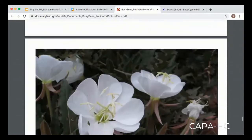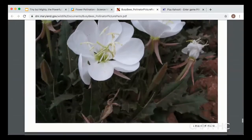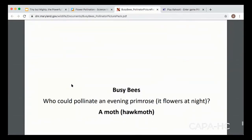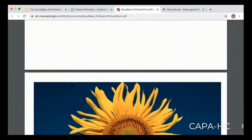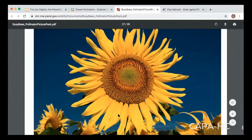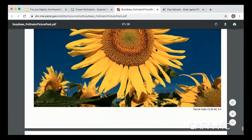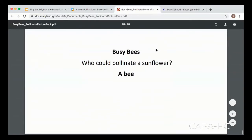Okay, here's another question. This is a white flower that opens at night. Who do you think might pollinate a white flower that opens at night? If you guessed a moth, you would be right. Nice job. Oh, here's a huge, big sunflower. The nice flat head and lots of landing petals. Who do you think might like to come and like yellow flowers? If you guessed a bee, you would be right.